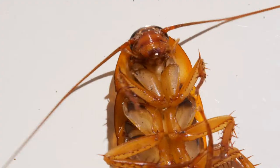But the oldest insects, what were the oldest insects? Mayflies, grasshoppers, cockroaches.